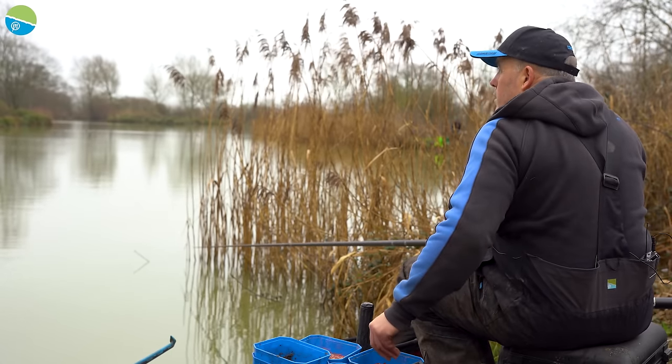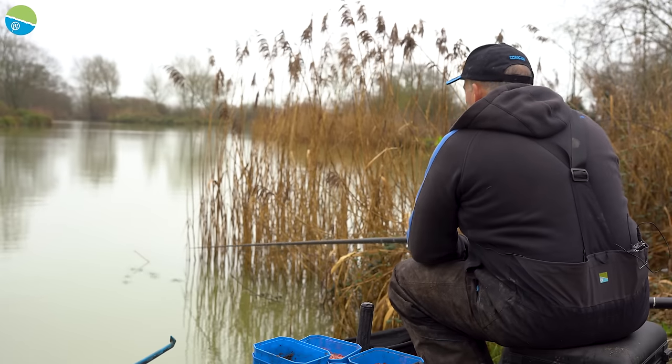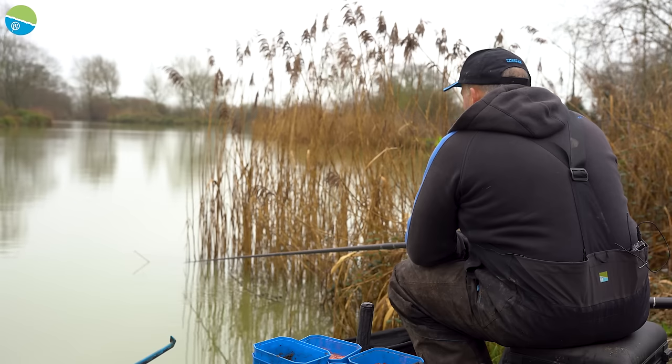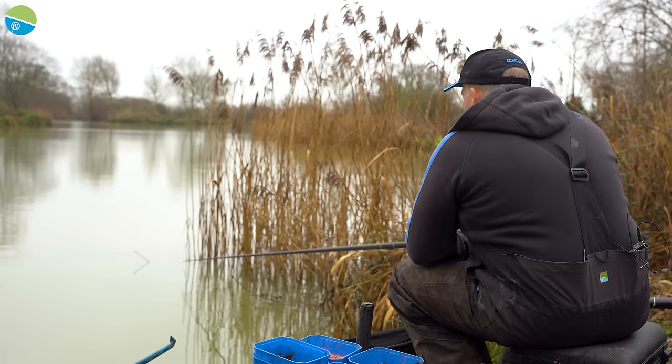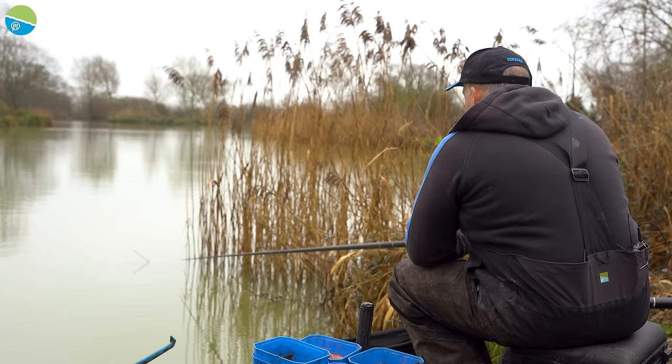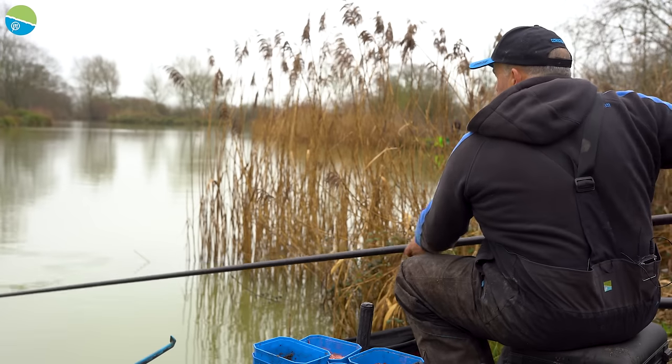Just trying to have a look around. Got Mark Harper opposite me, good angler. He looks like he's just going to start on the feeder. Doesn't look like a good skimmer area where I am, to be fair. But you never know.